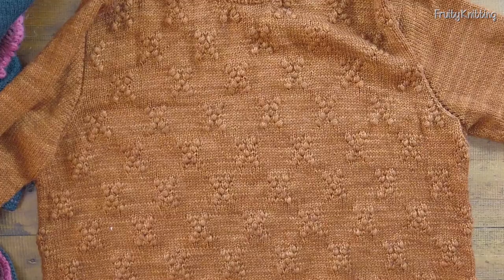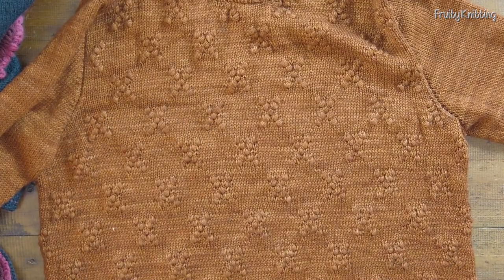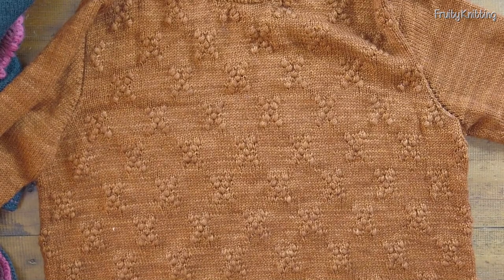Okay, because it looks quite like a satin stitch in a way. Yes. It reminds me of a satin stitch in embroidery, just sort of smooth. Yeah, they're smoother, smaller bobbles than the big chunky ones you might see. So they're really nice for creating shapes and patterns with, because it has that soft roundness.